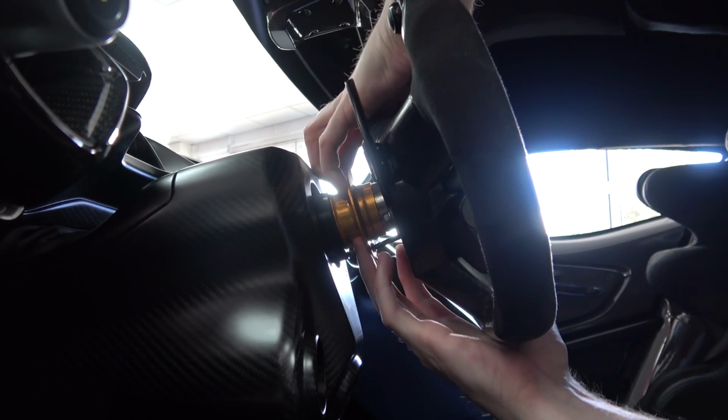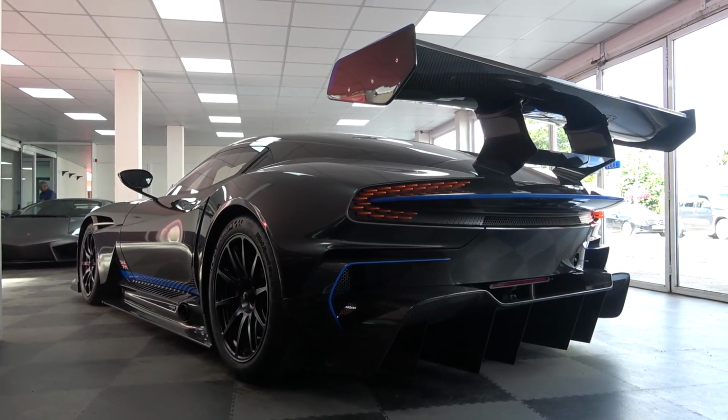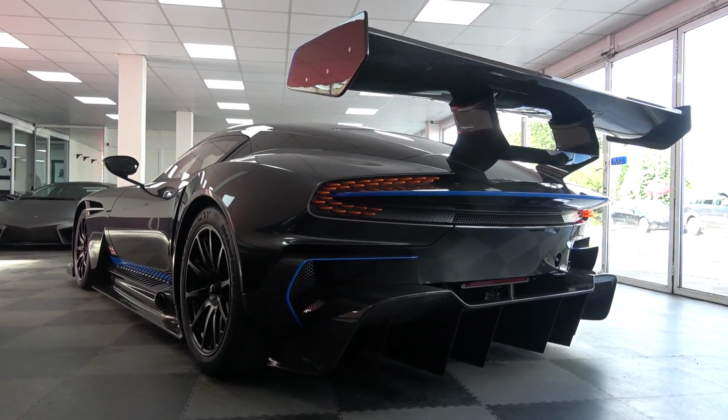Finally, the wheel can be removed by pulling the gold plate backwards at the top and bottom and pulling outwards. As it isn't heavy, this process is quite straightforward. So that concludes my tour of this very rare Aston Martin Vulcan.